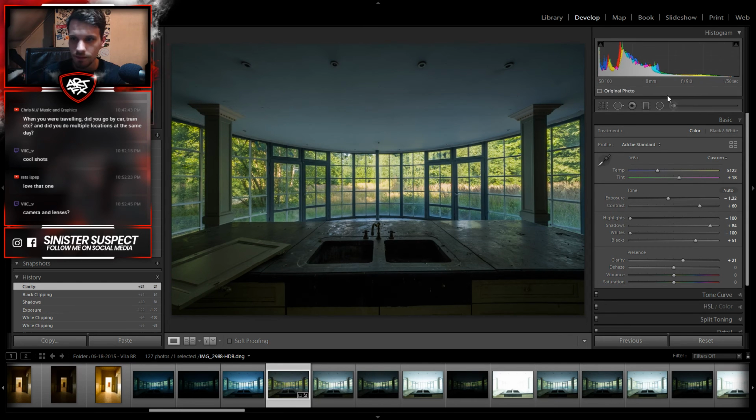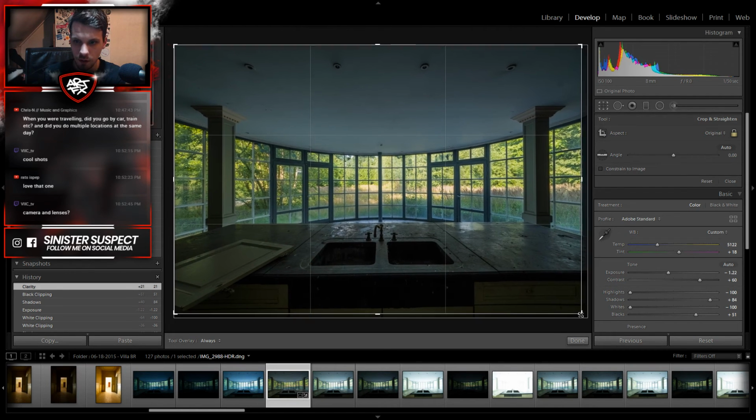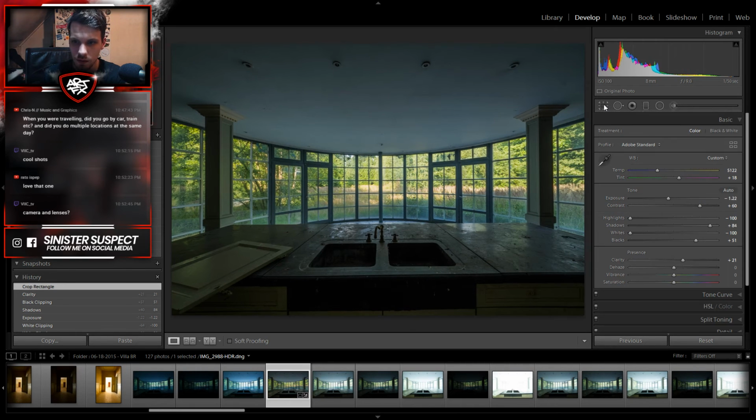So I'm gonna bring up the crop tool and I want to see if I want to crop the image a bit. I think I want to crop out that door or that window frame on the right side, because I don't see the window frame right here on the left side, so I don't think I want to see it on the right side as well. Yeah, that's better. Makes the image a little bit more symmetrical.